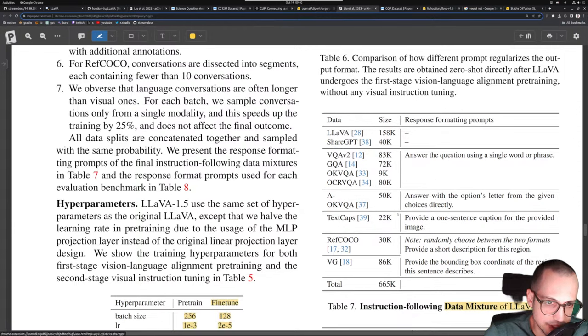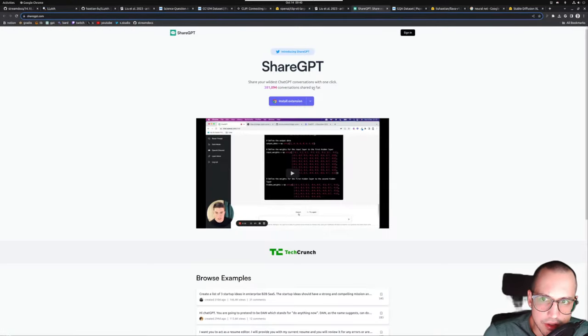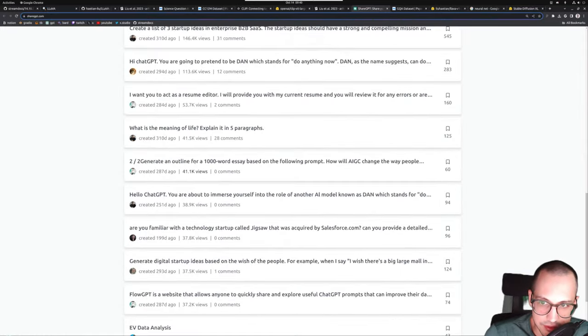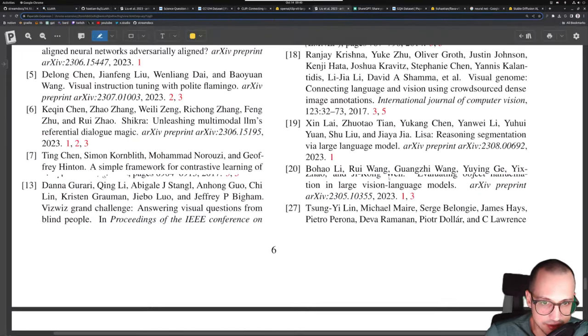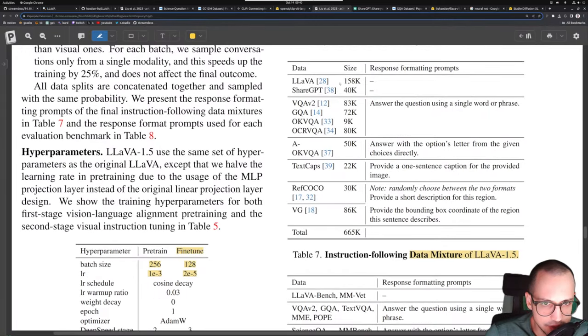What is ShareGPT? ShareGPT is just a data set. Share your wildest GPT conversations. Okay, so they basically just used some ShareGPT data set. Cool. 40K.